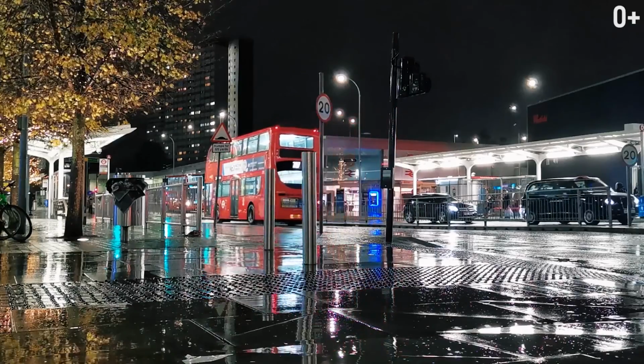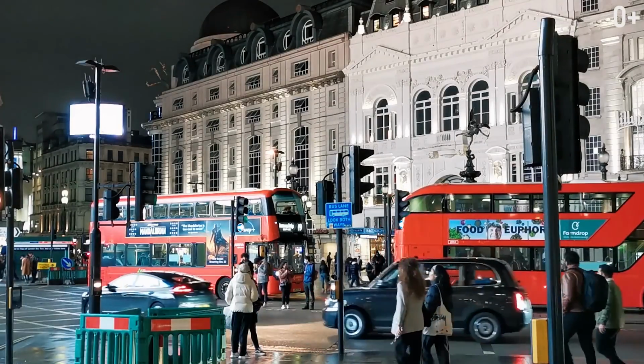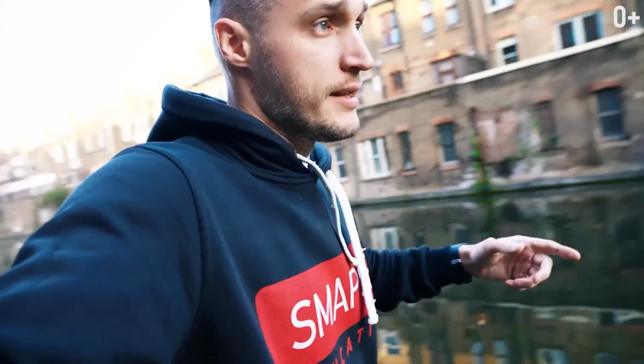The bus network in London is very well developed. I mean, I adore London double-deckers. You just sit on the upper deck, having a nice drive, and, well, that's just great.